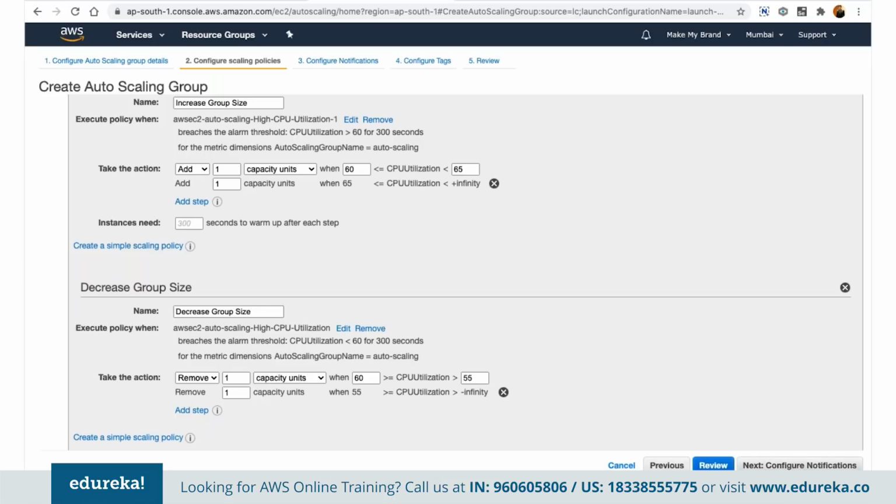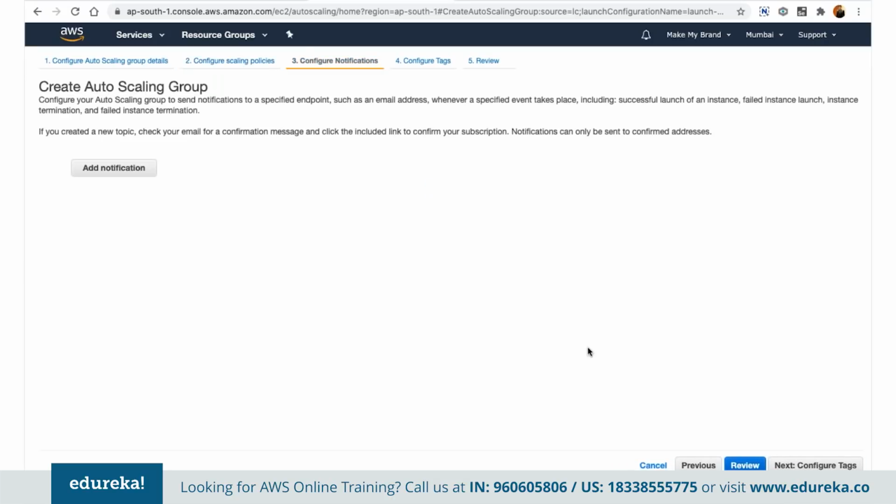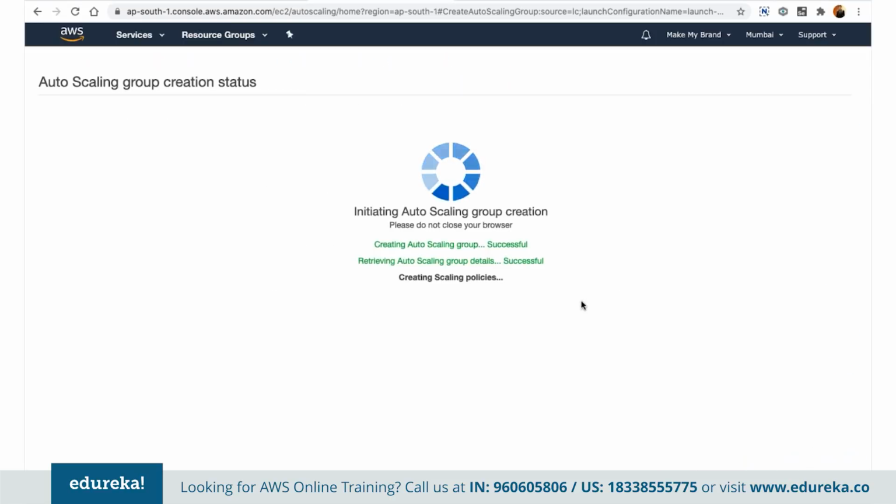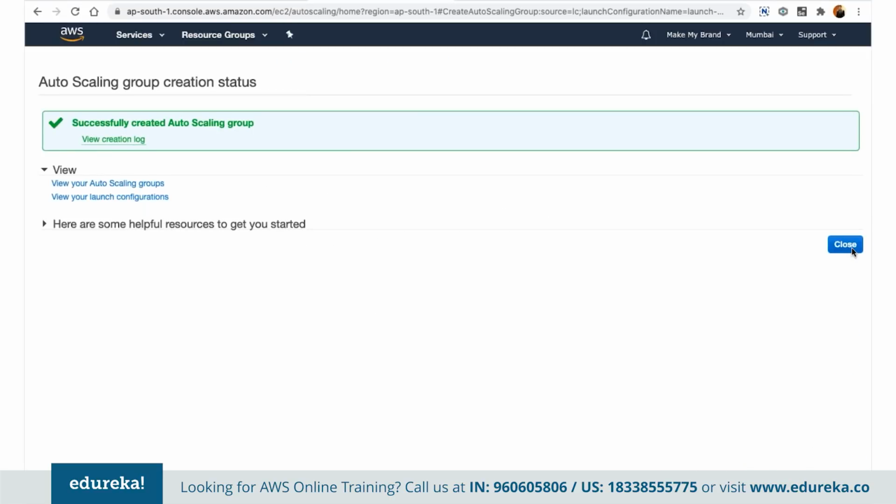So here we can configure notifications. Whenever any kind of scaling is happening, we can define the notification as a part of SNS. SNS refers to Simple Notification Service. So we can use this SNS. We can keep it removed for now. Then we can configure tags. We can review the parameters. And now the auto scaling group has been created. So here we can close it up.